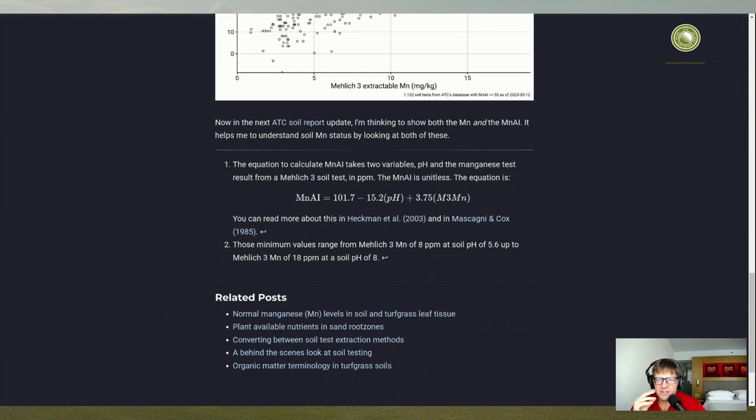And I thought, you know, that's just so simple, and it eliminates this extra number that people would need to think about, the manganese availability index. So for a while, I was saying, let's just keep it simple and just use this type of range. But now I think we actually can add some additional insight by showing both of them, by showing that relationship, because manganese is pretty important.